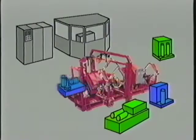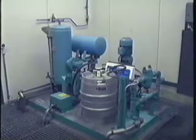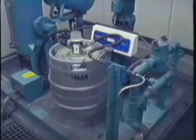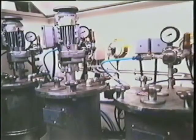The cooling water system for the high-frequency generator and coil comprises a heat exchanger, pumps, filters, tanks and valves. The water operates in a closed circuit and is deionized to ensure low conductivity. The paint cabinet contains chambers with paint of different colors.